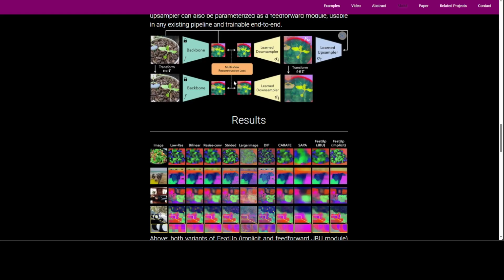If you look at this diagram on the top, this is the FeatUp training architecture. FeatUp learns to upsample features through a consistency loss on lower resolution views of a model's features that arise from slight transformations of the input image.